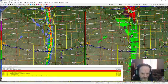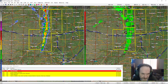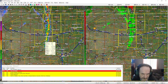They're getting a little stronger down here, and they're actually going a little farther south. They were staying north of I-70, now they're not. This has got mezzo in it. We got some circulation down here as well.